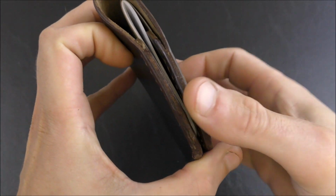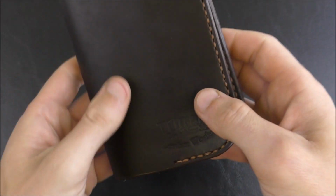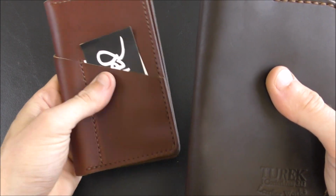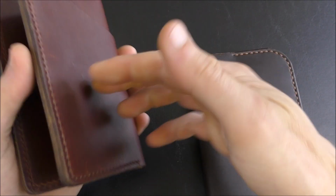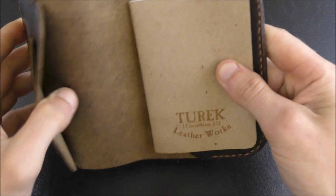The edges have been waxed and burnished, it appears. Nice finishing. Kind of a rustic aesthetic as the packaging was as well, but I really enjoy it. It's actually much thinner than this pop-up leather Field Notes cover, because this is kind of doubled over on itself with the pockets here. And this is made to be a little looser, and I guess that would be more convenient for something like a passport.